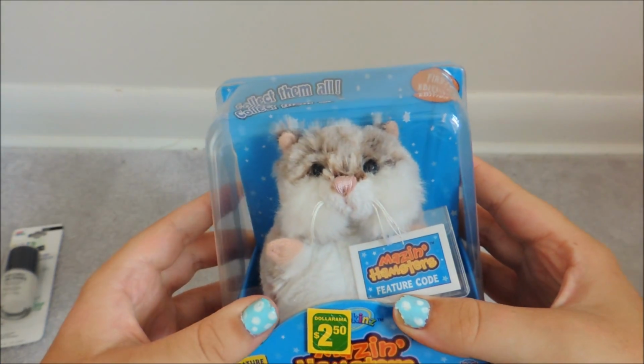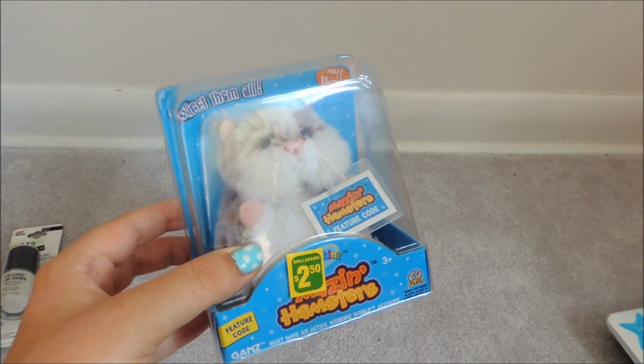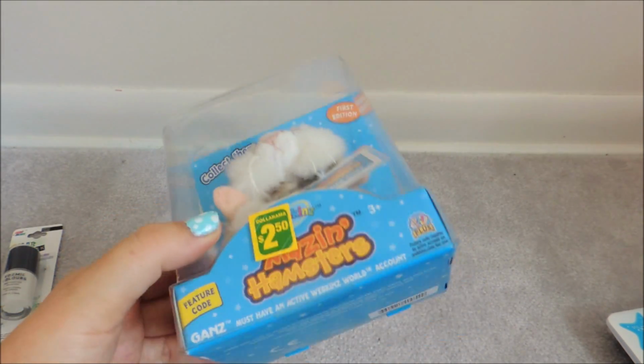And I just thought this one was so, so cute. They had so many different kinds. They had heart print ones and black ones. And yeah, it was only $2.50. And I think I'm just going to use it as a really cute little stuffed animal to put in my pet room.